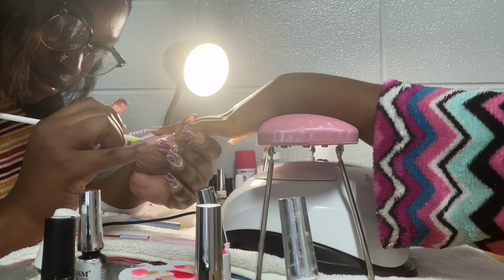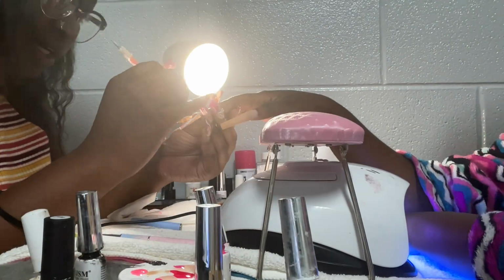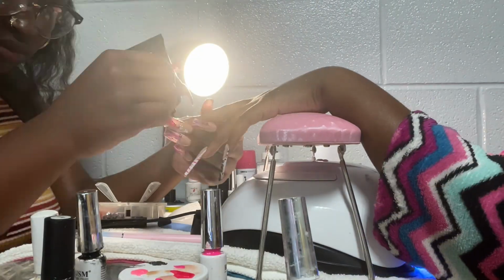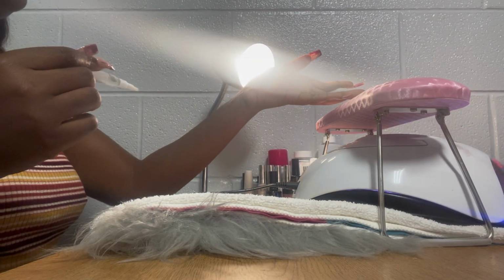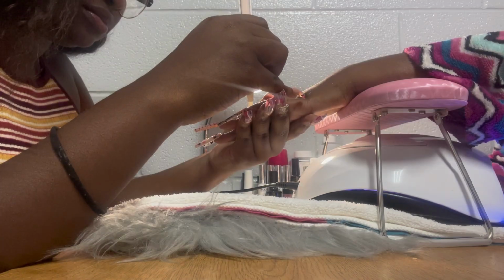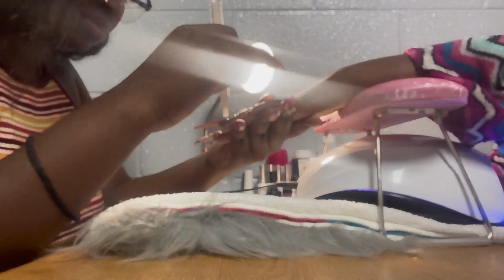Dolls on this side, dolls over on this side. Let my hand dry.